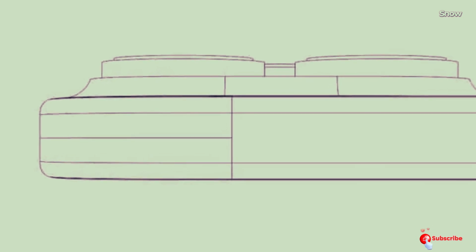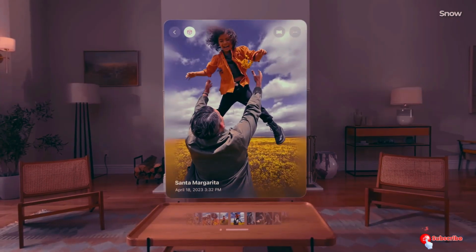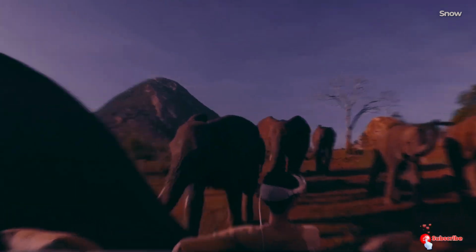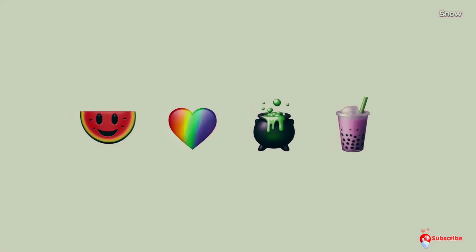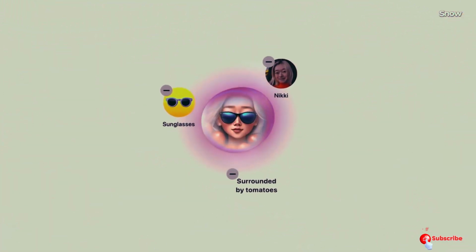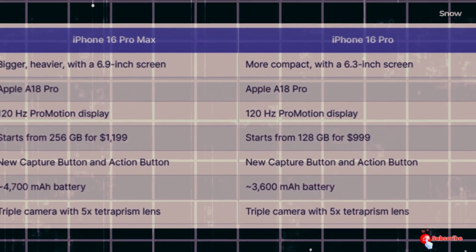As we anticipate the launch of the iPhone 16 Pro and iPhone 16 Pro Max, we're left wondering, will there be a significant difference this time, or will the features align once again? Based on what we know so far, here's what we predict. iPhone 16 Pro Max versus iPhone 16 Pro, a comparative analysis. Design and display quality, a tale of two siblings.